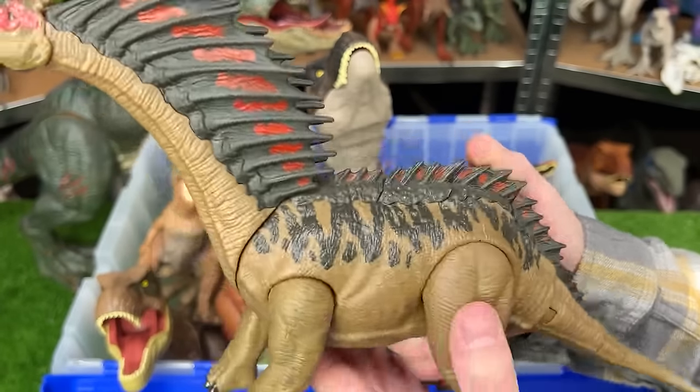Next up is the Stomp and Escape Tyrannosaurus Rex. As you can tell by the name, it has two features. The first, when you press this button on its back, it'll escape from its face cage. Just like that. And the second feature is Stompin'. When you twist the tail, it stomps its feet up and down. Comes with sound effects too.